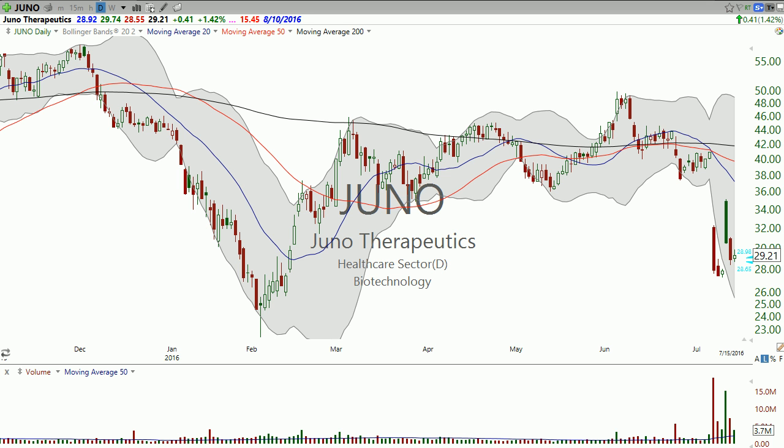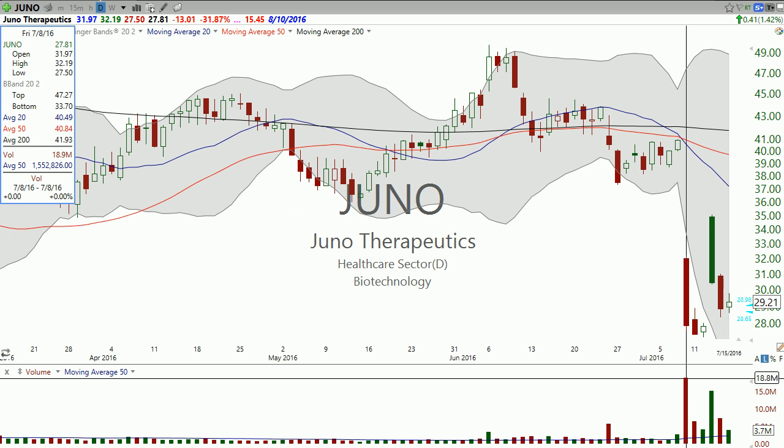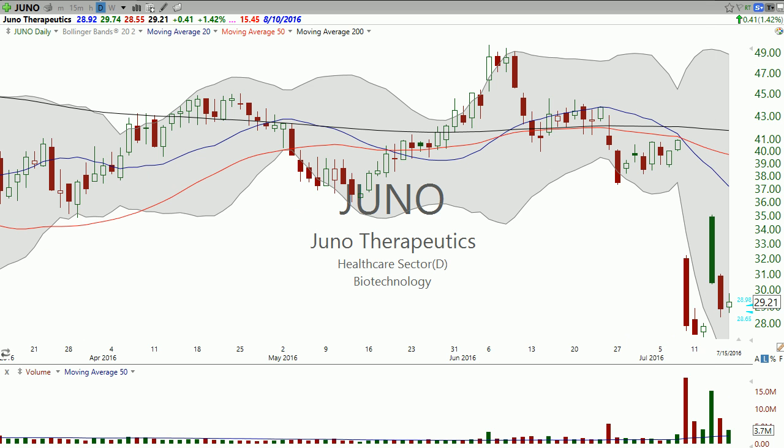But here's the deal. You look at the way the stock traded lower on such huge volume down the next day, and then a big gap up. This is one of the reasons why you don't want to buy stocks that gap up 25% and are coming right back into prior congestion here. I mean, this is like a recipe for disaster. You want to short this stuff.